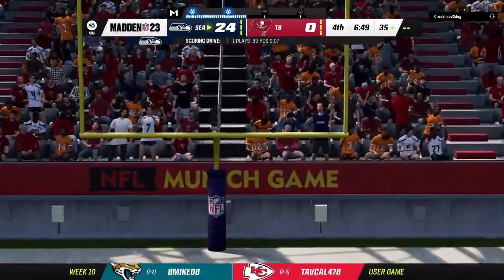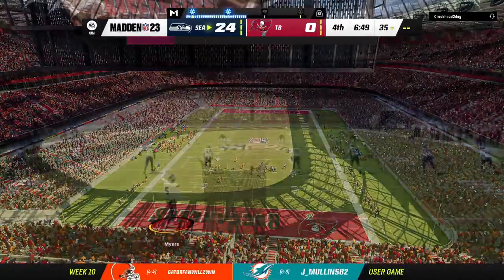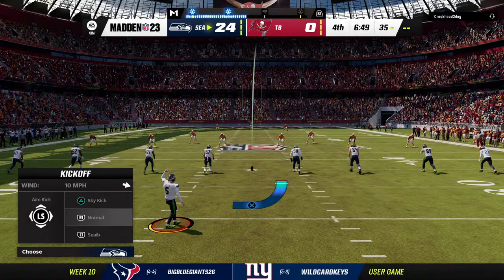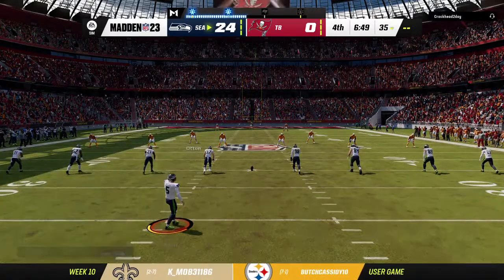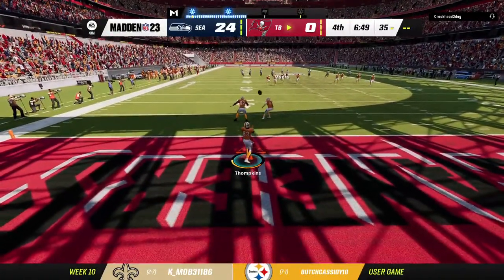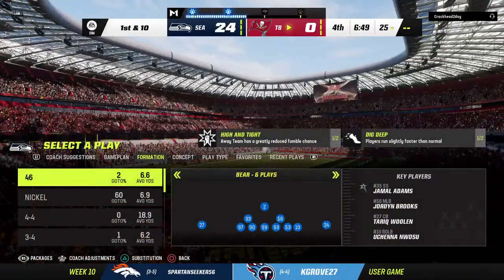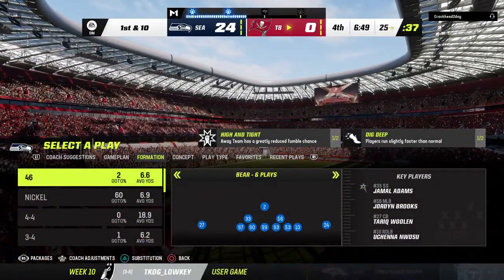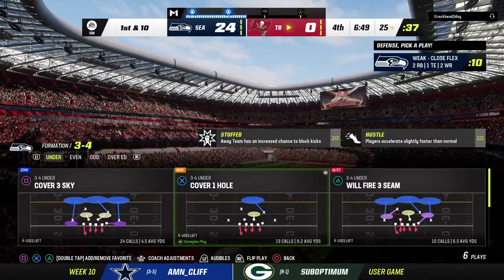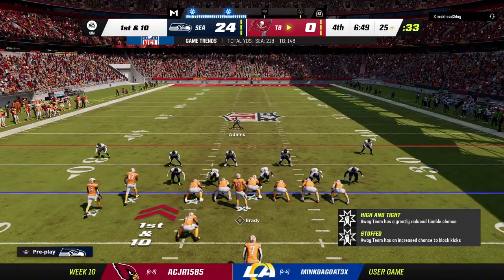Myers connects on the PAT, and the lead is now 24. And after the touchdown, here's Myers to boot it away. And not willing to risk another fumble, he'll sit on this one. It's a touchback. The Bucs offense set to begin their next possession.